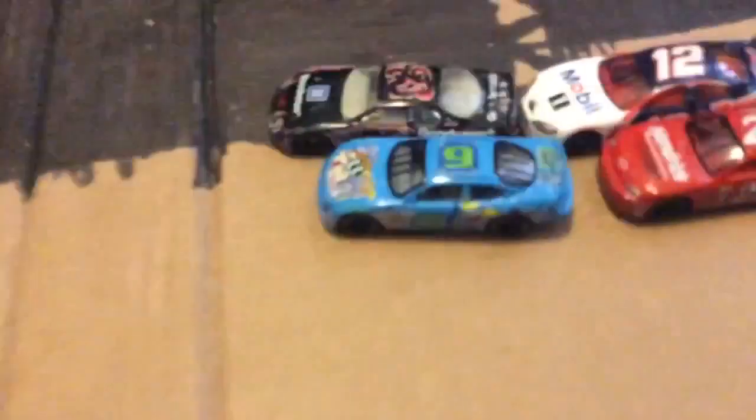Row 13 will be John Andretti and Jimmy Johnson. Row 14, Sterling Marlin and Kevin Lepage. Row 15, Jeff Burton and Ricky Stenhouse. Row 16, Mike Skinner and Kevin Harvick. Row 17, Wally Dallenbach and Jeremy Mayfield. Row 18, Joe Nemechek and Bobby Hamilton. Row 19, Ken Schrader and Michael Waltrip.